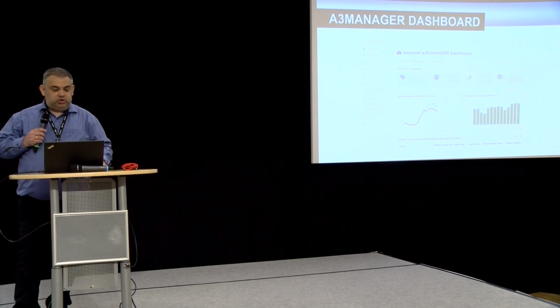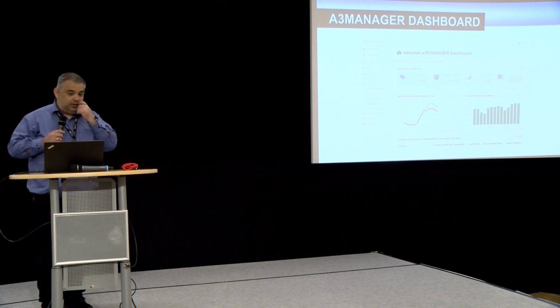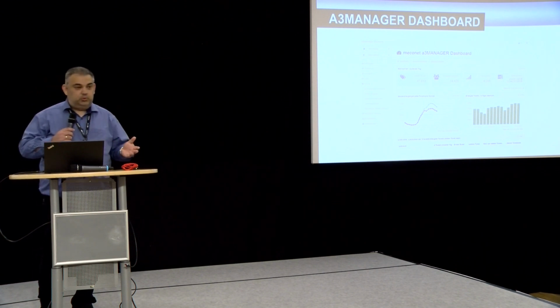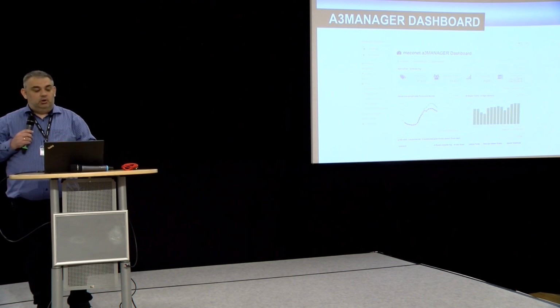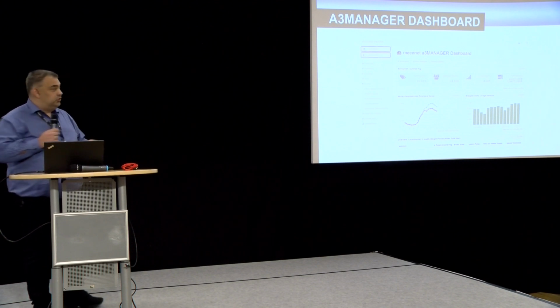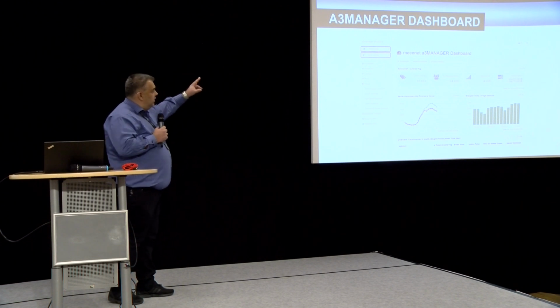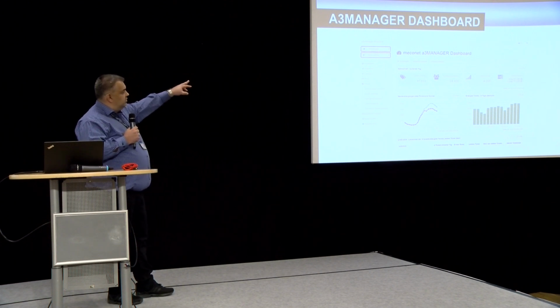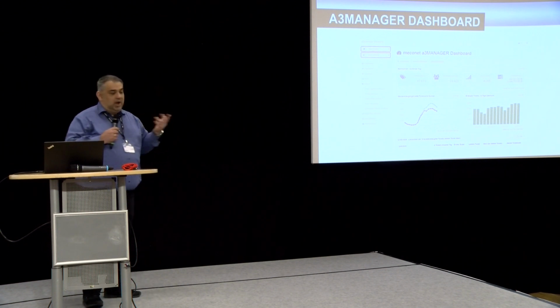On the A3 Manager, I'm sorry, it's a German version of the dashboard, but you can see the English version at the booth of MikroNet, if you would like. In the top left, we have the possibility to do this multi-tenant thing. We can divide the customer and the location. And this is my view.